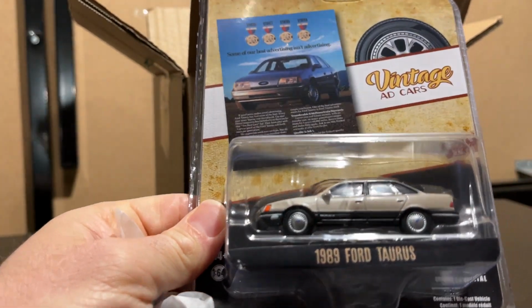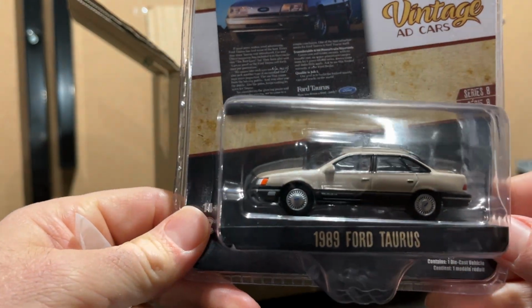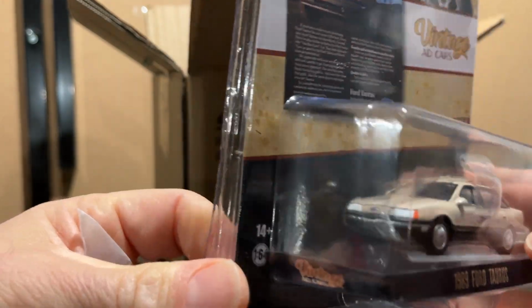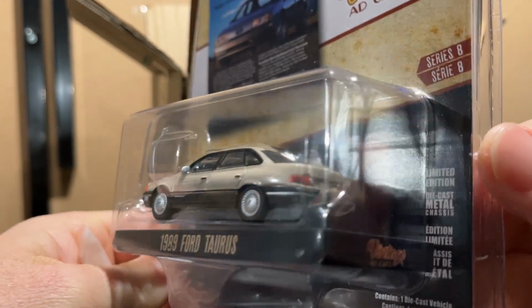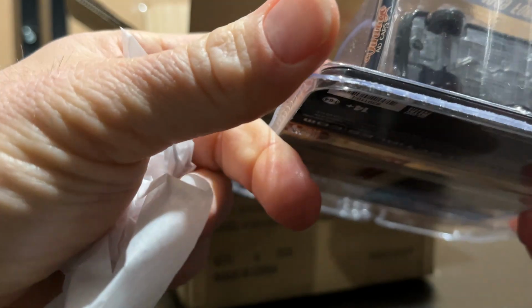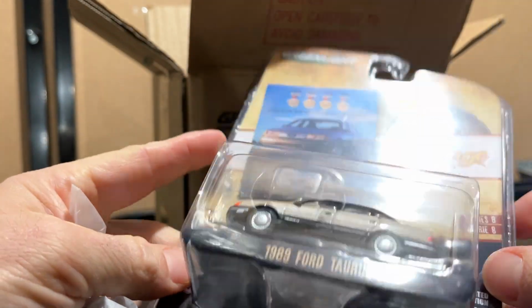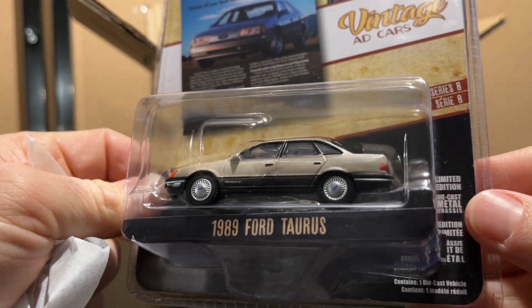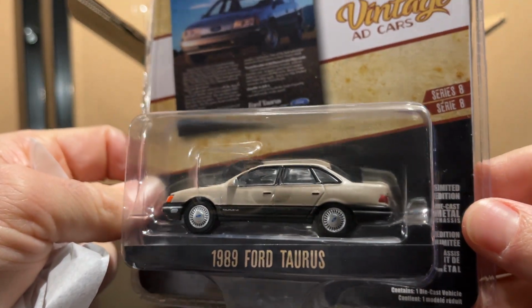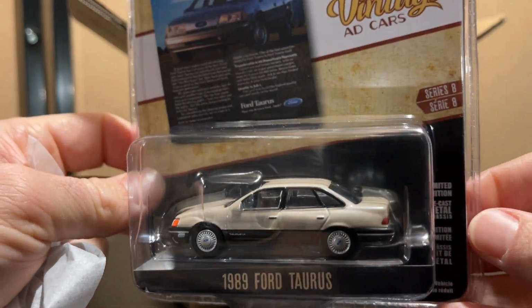Is 89 Ford Taurus. This is a cool casting. It's so boring, it's cool. Can't wait till they do the show. Decent tires there. Probably a little too thick, but that's all right. Could be worse. Accurate wheel covers. And they're different from the last ones, too, which is really neat. So I applaud GreenLight for this.